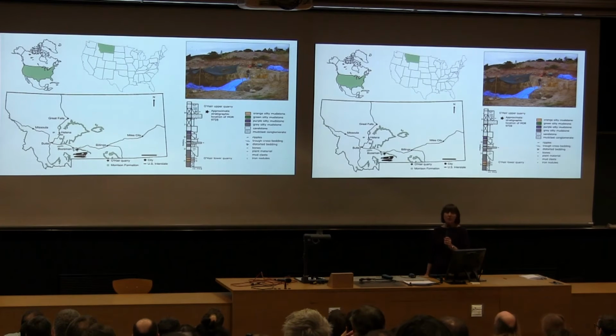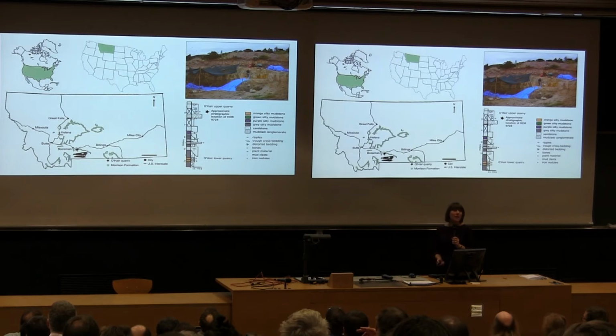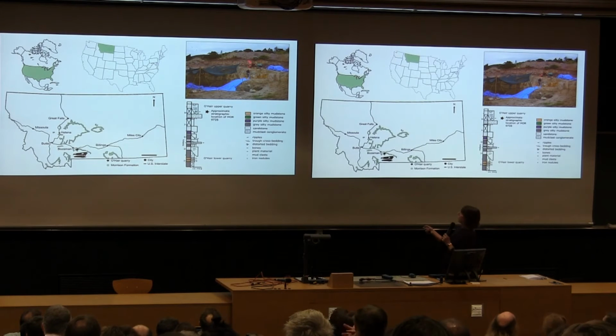Now, in the summer of 2015, my co-authors at the Museum of the Rockies found a new specimen of Stegosaurus from some of the most northerly outcrops of the Morrison Formation, right the way up here in Montana. So here's Montana up here on the Canadian border. This is Bozeman, where the Museum of the Rockies are, and the quarry is just right here. It's called the Livingston Quarry, and this is it.